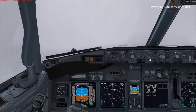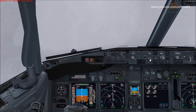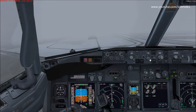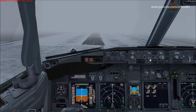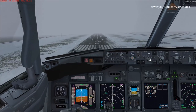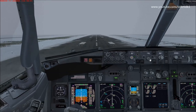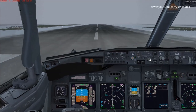400. Maintain heading, 6877. 300. Approaching minimum. 200. Minimum. Check. 100. EC 6877, change of plans, turn left heading 360, speed 180 knots. Speed brake up, reversers normal.